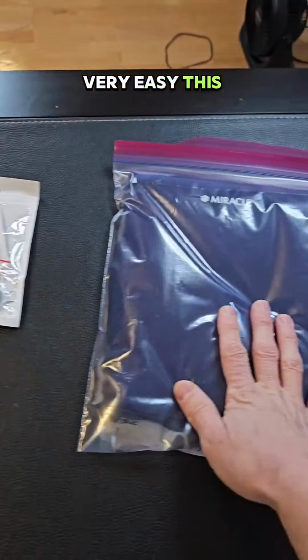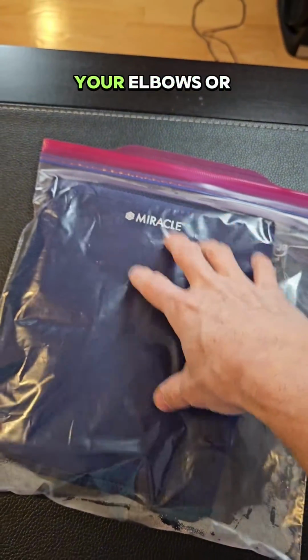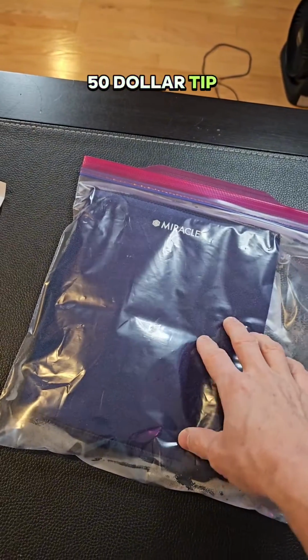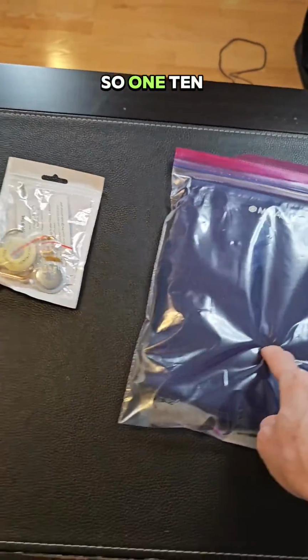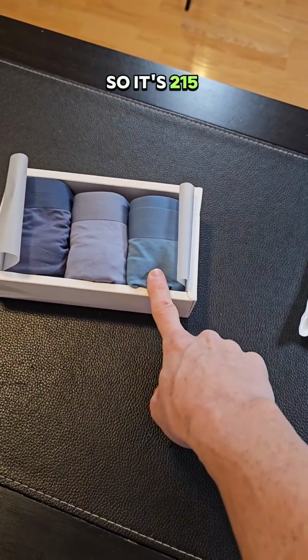Very easy. This last one over here, this is actually one of these gel pads that you put in the freezer. You wrap it around your knees, your elbows, or whatever. This person starts at $60, but they always give me a $50 tip every time, so that's $110. So 110, 70, that's 180, and then a 35 right here, so it's $215.